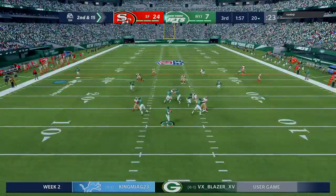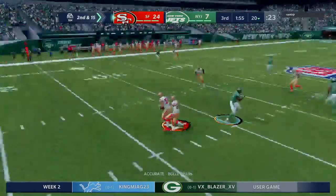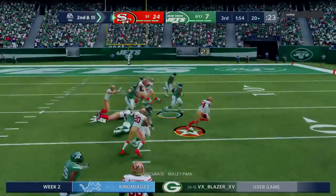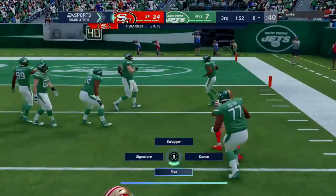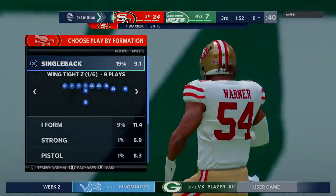And here comes throw number 1 for the backup QB. And he fires one that's intercepted. Picked off around the 27. And he will bring this down inside the 10 to the 8-yard line.